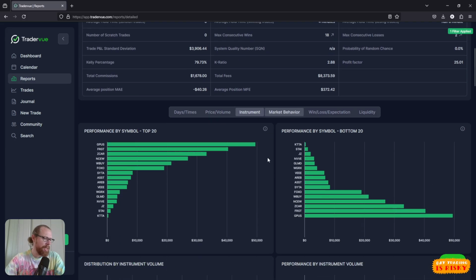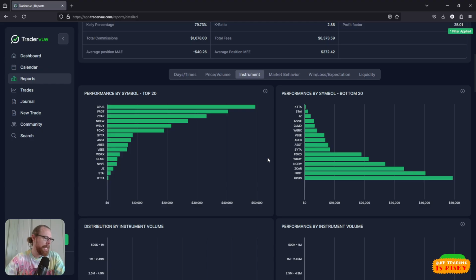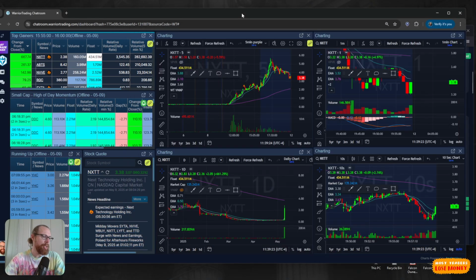So the stock that I made the most on and lost the most on in the past 7 days. So that's actually nice to see. I haven't traded a lot of stocks, and even the one that I traded kind of the least, I still was slightly green on it. GPUS, FRGT, and ZCAR.